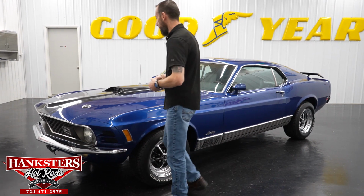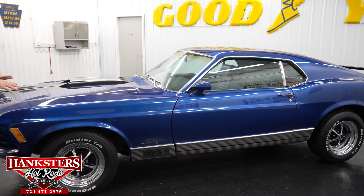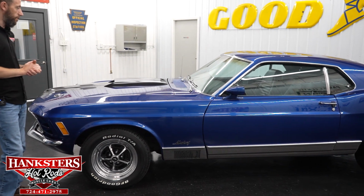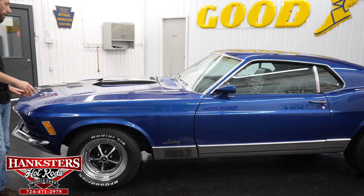The newest addition to our inventory here at the Homer City, Pennsylvania location of Hankster's Hot Rods is this beautiful 1970 Ford Mustang Mach 1. First thing you note about it is the paint. It is a beautiful blue. I really like this color.